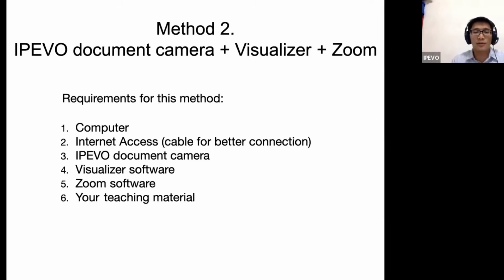So the requirements for this method include a computer, obviously, internet access, a cable for better connection, an IPEVO document camera, Visualizer software, Zoom software, and then your teaching material. Okay, so these are the requirements. Basically very simple. It's very similar to the previous one, except it has an additional Visualizer software. And I'll show you guys about that in a minute.